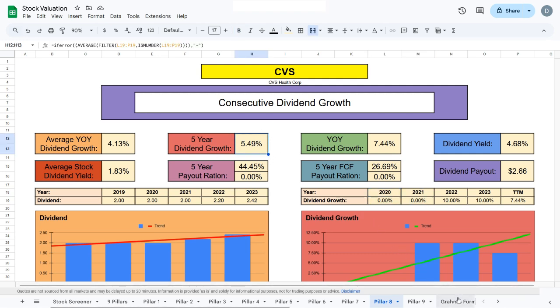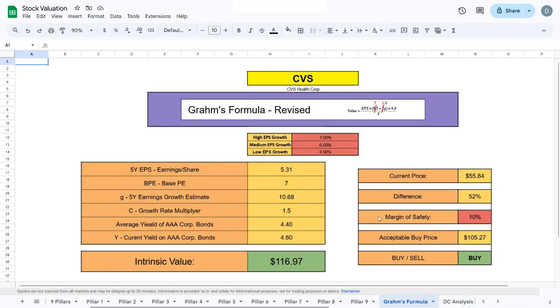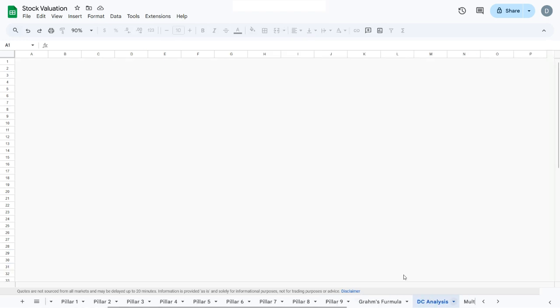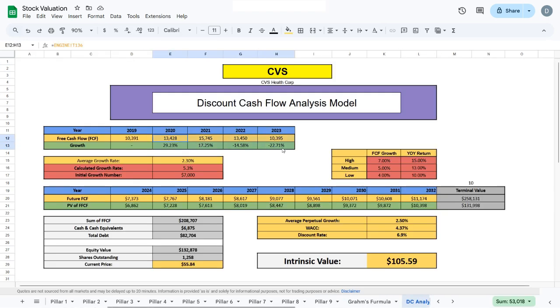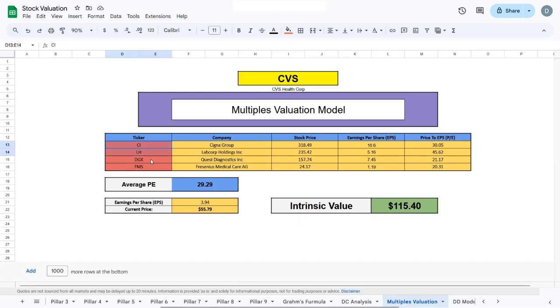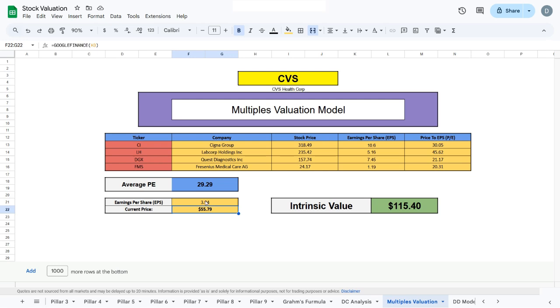But now let's calculate the company's intrinsic value, first using the Graham's formula revised. And when we plug in a 5-year earnings growth estimate at 10.68% yearly, we get an intrinsic value of $116.97. Now, for the next valuation model, we take the free cash flow of the company and project a growth rate of 5.3% into the future. And plugging in our minimum wanted rate of return, we get an intrinsic value of $105.60. Now, when we compare CVS to 4 of its competitors, we get an intrinsic value of $115.40, which again is a lot higher than the current trading price.